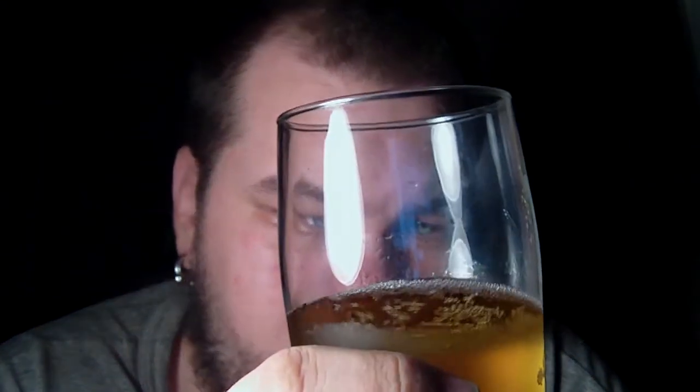Let's give it a smell, see what we get from it. First off, immediately, a lot of corn. A lot of corn. You get a very, very small little hint of hops in there. Very small. Almost non-existent, but just a little bit. But yeah, very malty, and corn. That's really about all I smell. Cheers.